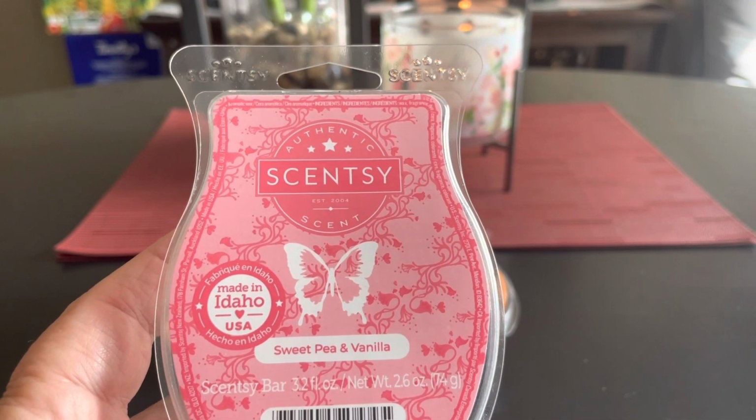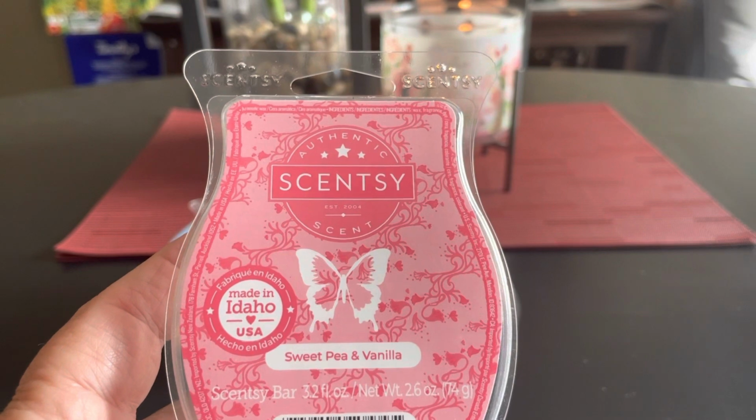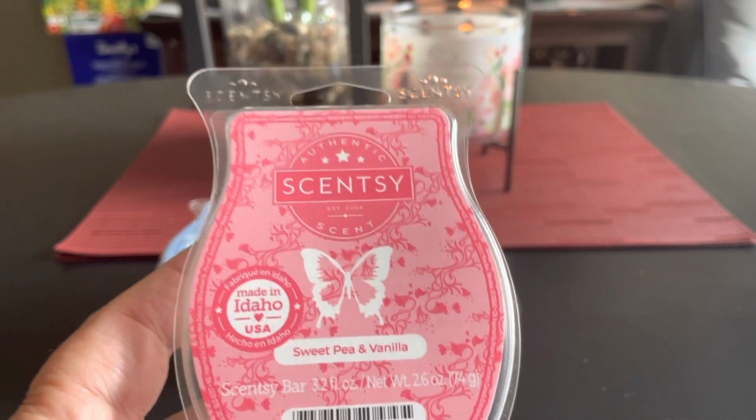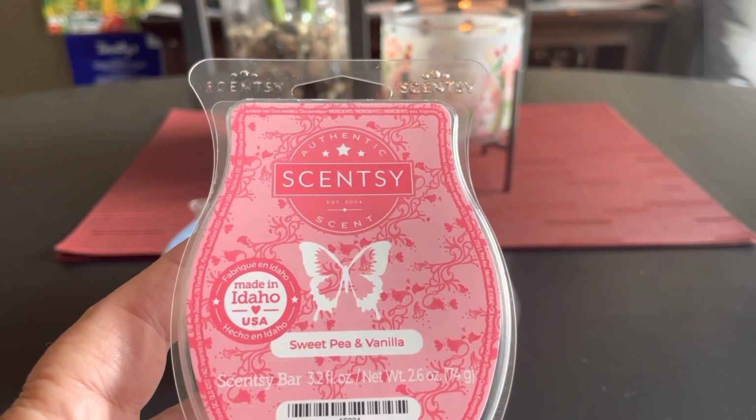I have, what's the one? Raspberry mint, I believe. A Scentsy one. That might be good to mix with this. Actually, I might try that.